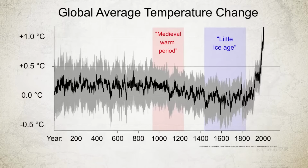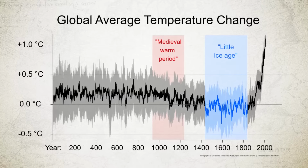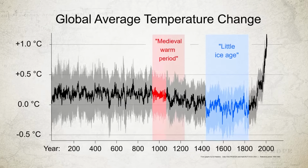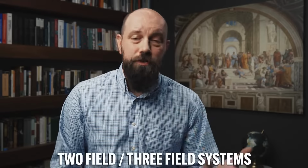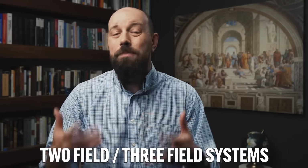Now, in the midst of this Little Ice Age, there were colder periods which ruined crop yields and caused much hunger and suffering, and then there were warmer periods which increased crop yields. Well, the 17th century happened to be one of those colder periods, and that led to a lot of hunger and a higher death rate. Second, in the 17th century, innovations that we've talked about before, like the 2-field system and the 3-field system, were able to keep pace with the increasing population, but now the population was increasing beyond the capacity of those systems.